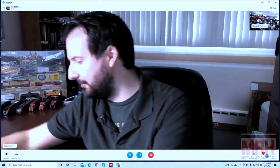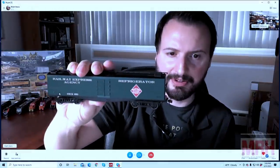We have one here for Canadian Pacific, and we have another one here for Railway Express Agency, which I think is just a fantastic looking scheme. It is, absolutely. Oh my gosh, I can't wait to weather one of those. I'm sure it'll look fantastic. And one of the things that's cool about these cars is they're actually based off of a New York Central prototype. They're very similar to cars that could be seen across the country. But I don't believe a model of this particular design of car has been done in a very long time, if ever, in the past in HO scale.